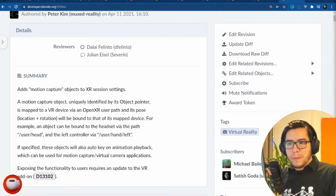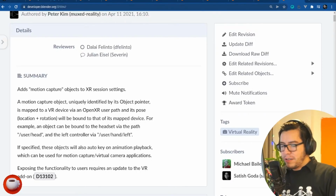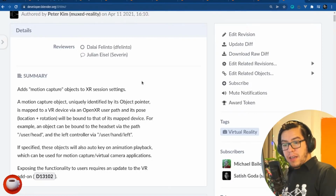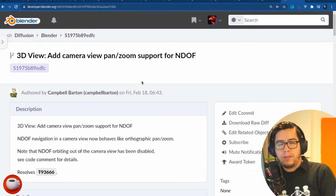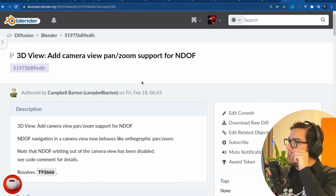Okay, let's continue. Another item in the potpourri section is the 3D view add camera view, pan, zoom for NDOF devices. For example, what is an NDOF? The Space Navigator by 3Dconnexion.